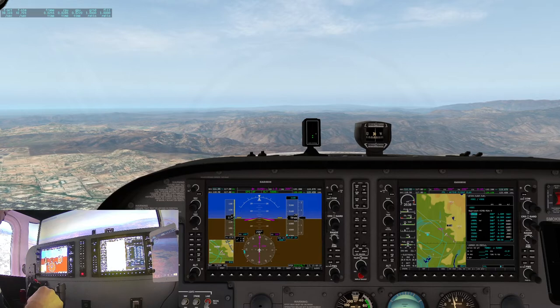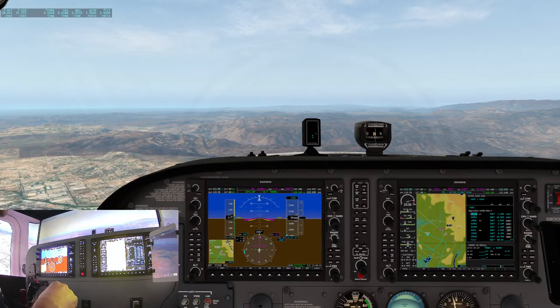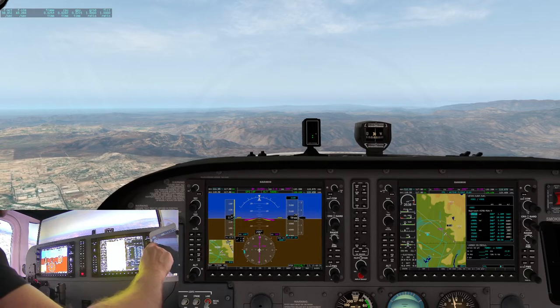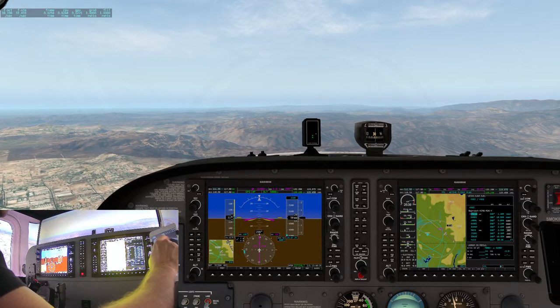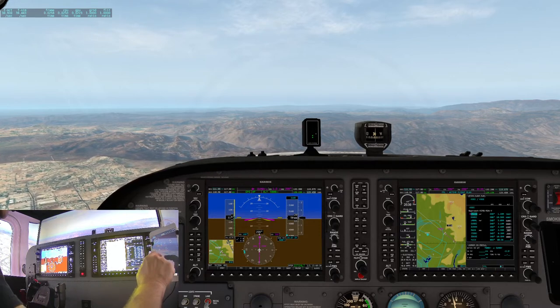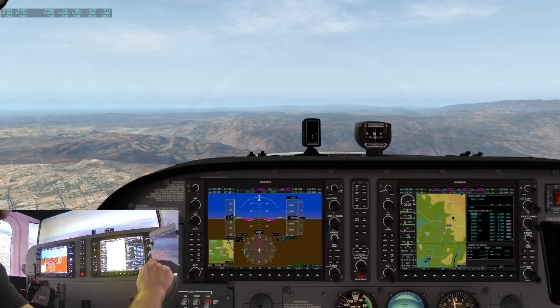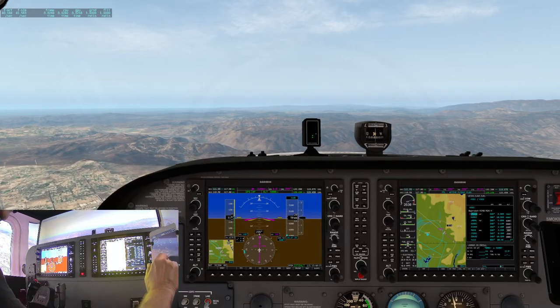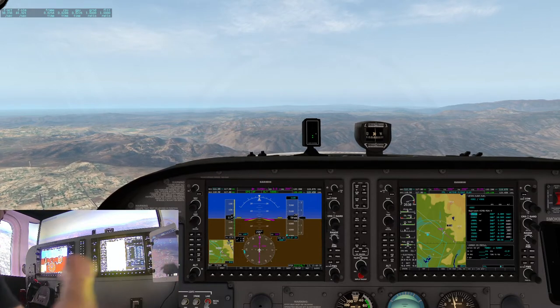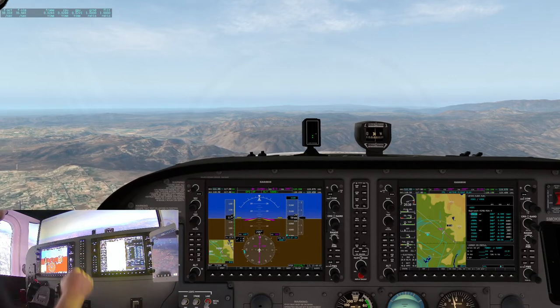Carlsbad McClellan-Palomar Airport, information Charlie, 2253 Zulu. Wind 260 at 8. Visibility 10. Sky condition clear. Temperature 18, dew point 2. Altimeter 29.97. Arriving and departing runway 24. Visual approaches in use. Read back all runway assignments and hold short instructions. Back to SoCal.